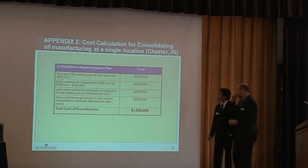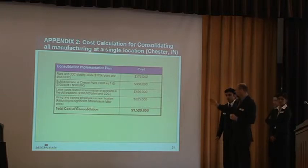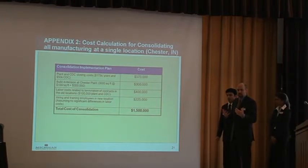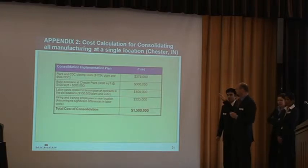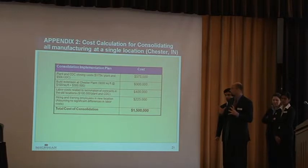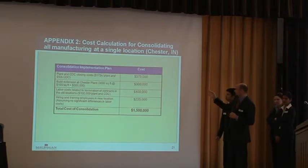Basically, we allocated some costs, one of them is hiring, retraining, and relocation if necessary to help us with the knowledge loss. And these plants are relatively small, we've been producing around 400 parts sold, so we estimated maybe 175 in closing costs and 50,000 for the distribution center. And then also expanding the Chesterfield plant, we estimated $100 per square foot to handle the increased capacity.